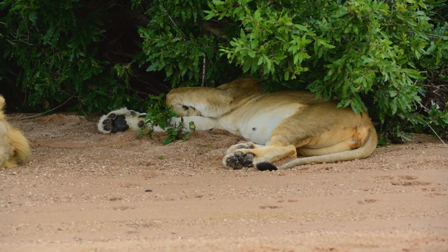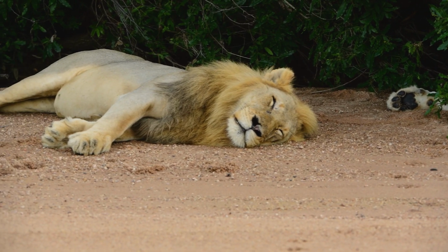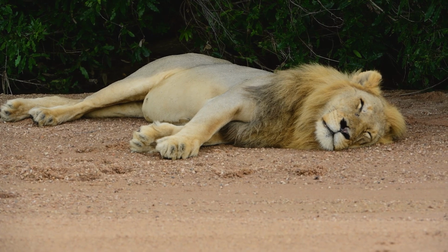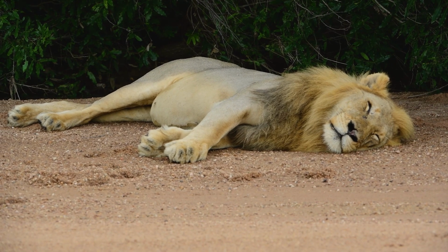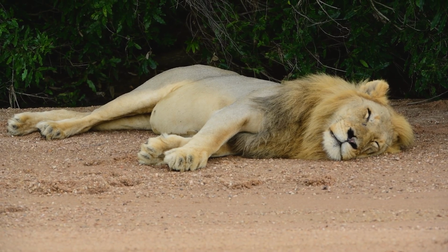But they're down here sleeping on the beautiful, cool river sand. You can see that sand looks kind of wet. Where he's lying is exactly where the river was flowing 2 or 3 days ago. So yeah, he's got the right idea. Nice and cool, nice and comfy. And let's see what they get up to.